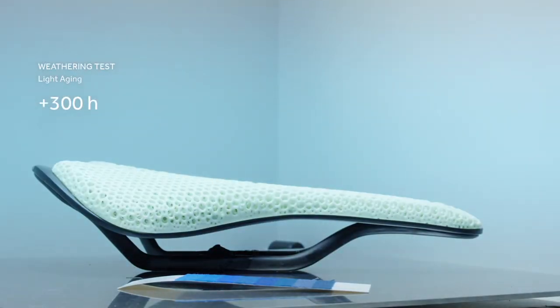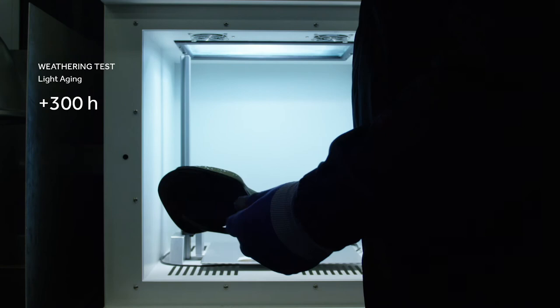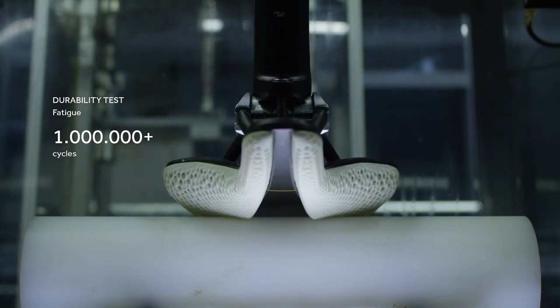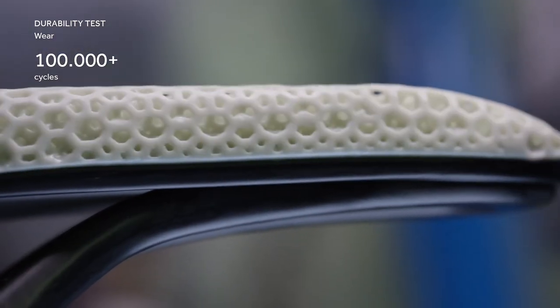Adaptive also meets the ultraviolet resistance requirements for sunlight exposure, showing no signs of discoloration after up to 300 hours of accelerated UV aging. To ensure Adaptive will endure and perform throughout its life, we tested and proved its wear resistance by following strict protocols, such as abrasion and fatigue tests simulating thousands of trips cycling.